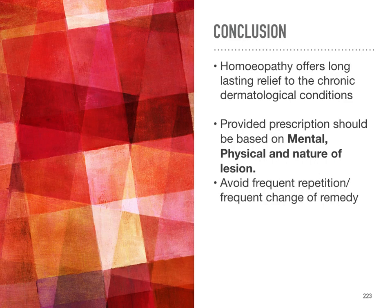So I would like to conclude: homeopathy offers long-lasting relief to chronic dermatological conditions. That is a peculiarity of homeopathy. In the allopathy system of medicine, when we withdraw the steroids or antibiotics, immediately the next day the complaint will aggravate.